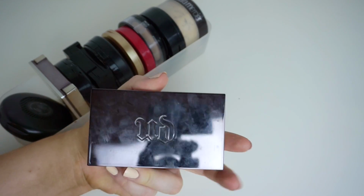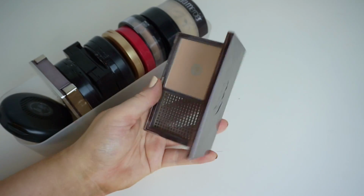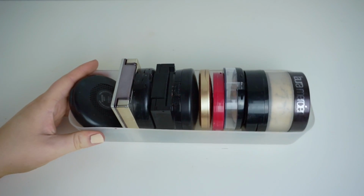Then we have the Urban Decay Naked Foundation powder, and this is a really good foundation powder. I love it. I really, really like this powder. Has good coverage, and yeah, I like it a lot, so I'm keeping that one. And then we can move on to these powders.